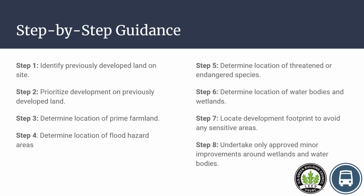The third step is to confirm that the project's proposed development footprint does not encroach on prime farmland, unique farmland, or farmland of statewide or local importance, as identified by the NRCS Soil Survey for the area or local equivalent for projects outside of the United States. Step 4 is to determine location of flood hazard areas. In the U.S., most local governments, flood management agencies, or other local entities maintain flood hazard maps, which may include flood hazard areas designated by both the Federal Emergency Management Agency or a local agency.